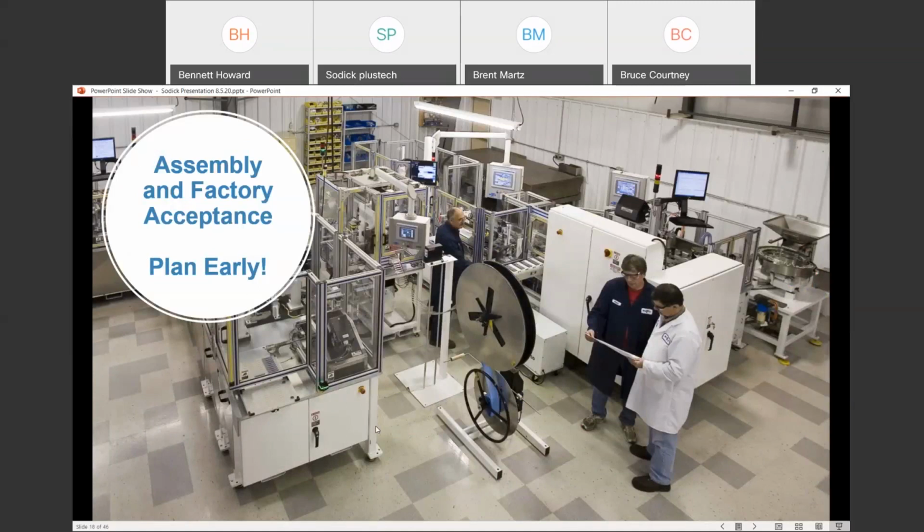Assembly and factory acceptance. I know it's about the fourth time I've said it, but plan early. It's very important to identify what that validation protocol is going to be, what that inspection, what challenge parts you might need, what testing you might need. What do you need to make sure you can verify that the automation cell is performing as you expect. The sooner you get that into the mix, clear back in the design stage, it should be all part of the mix, and that needs to be planned early.